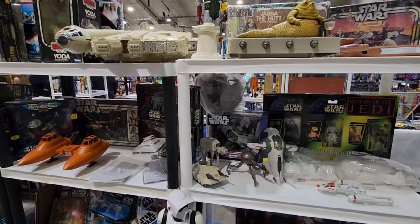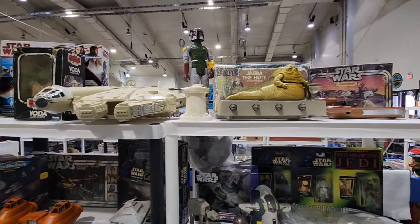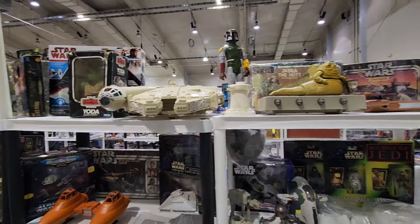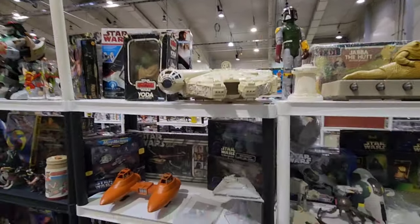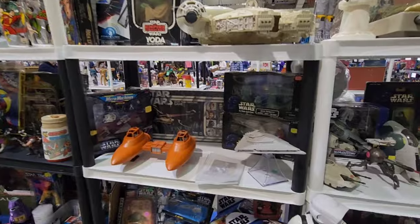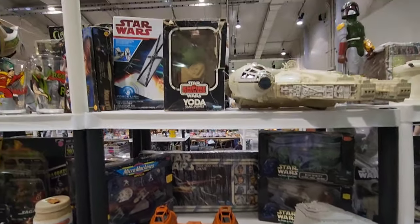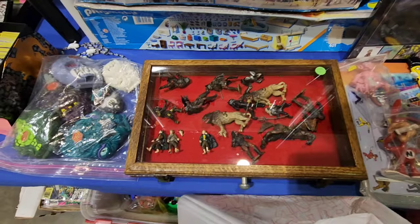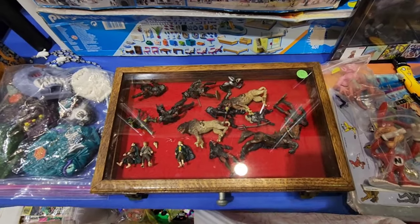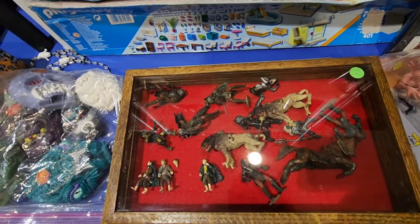You got some really cool vintage Star Wars toys, like the Boba Fett, Jabba the Hutt, the Land Speeder. You got the original box right there, too. And then you've got the Cloud Car, that Super Destroyer, the game, Yoda. So a little bit of everything he's got at this booth. And this is neat right here, too. The smaller scale Lord of the Rings figures, $5 each.